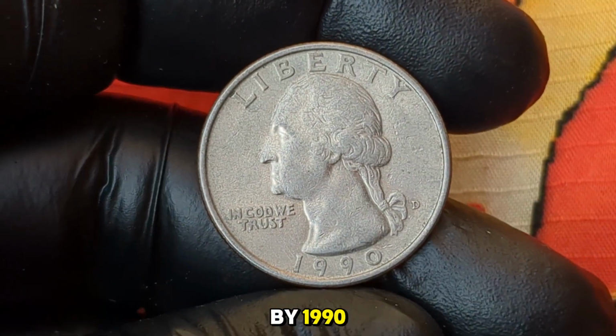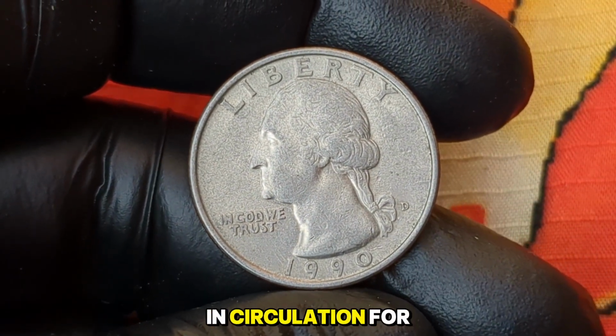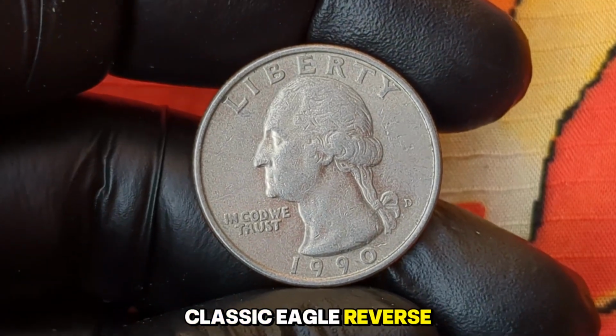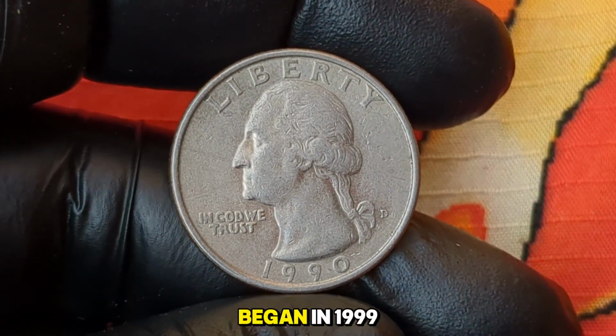By 1990, the Washington quarter had already been in circulation for 58 years. The 1990 coins still carried the classic eagle reverse. This was before the state quarters began in 1999.